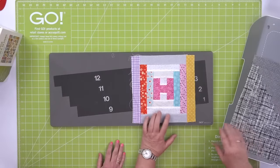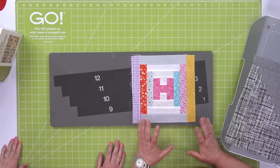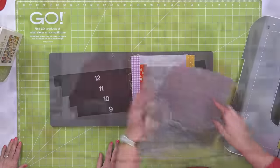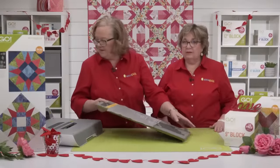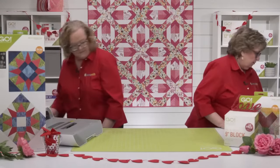Right, and I think that that's one of the great benefits of this, because I think log cabin is one of those classic blocks and quilters like, how do I make one? There's a die for that. There is a die for that, and it really is very satisfying to make. So let's take a look at one of our favorite samples.